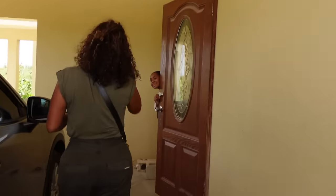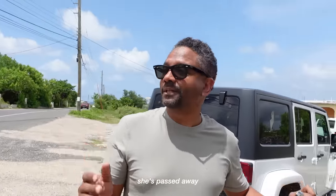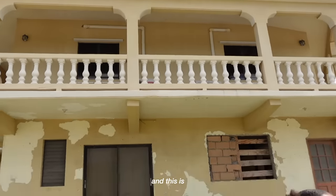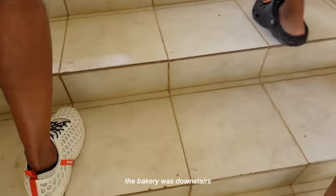We made it to the other side. Joselli! Hi! Hey, where are we at? This is my mom's house. She's passed away. I grew up in a house that was there, but it's no longer there. And this is my mom's house that she built. The bakery was downstairs.